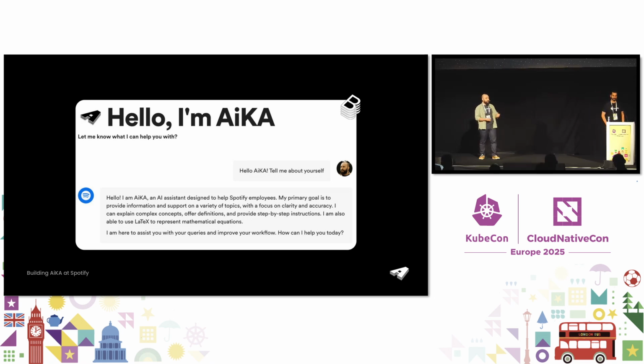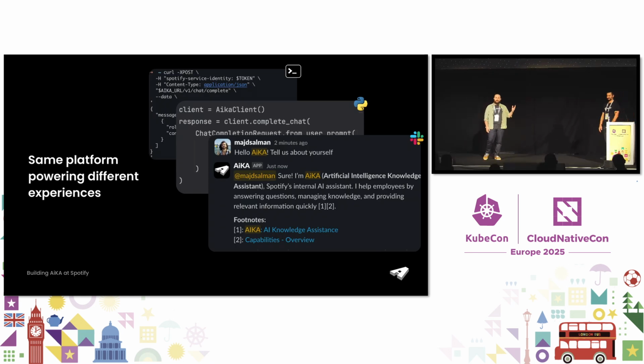But as Matt said, we don't want to focus only on Backstage. So here we can see the other clients that we mentioned. We have a collection of clients. We want Aika to be a knowledge platform, all powered by this same knowledge backend.